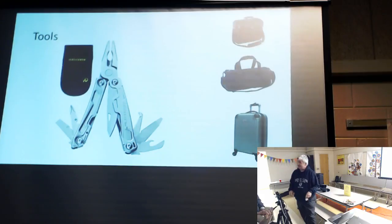All right, tools. Checked. Okay. The times that I haven't done checked, which is when I've forgotten, have been the times that the TSA agents have ended up with a nice tool collection.